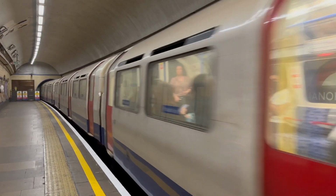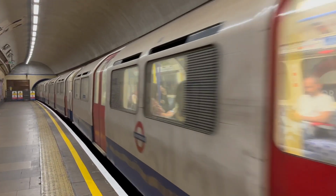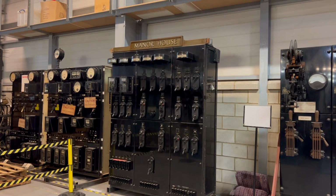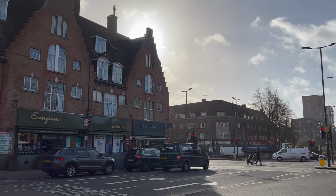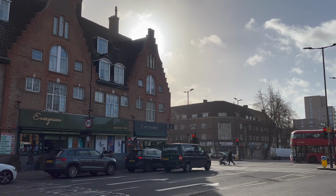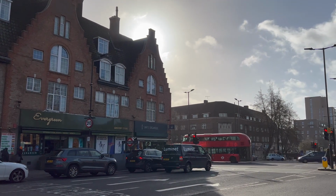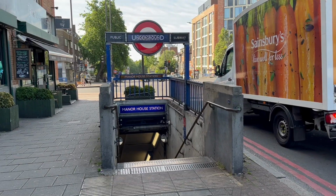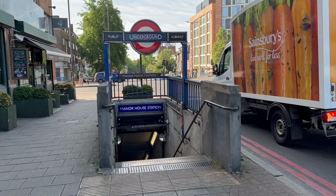Manor House had an electrical substation, which I mention mostly because some of the electrical gubbins was preserved in the museum depot at Acton. The stations on the extension were designed to fit their individual sites. In the case of Manor House, this meant that they were constrained by what was already there, which in turn meant that the station had to be mostly underground.